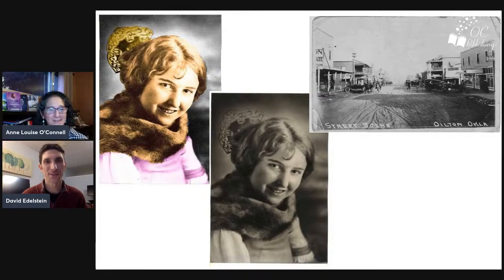Yes. I love that photo of Oilton because it really captures the feeling. It's not the Old West exactly, but it has that feeling, just a main street, a big wide street. Fairly empty dirt road, and like you said, horses and cars mixed together. So it was a great photo to use on the cover. And the other beauty of these photos is that they're royalty free. In the public domain, yeah.